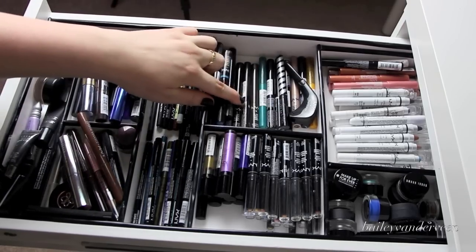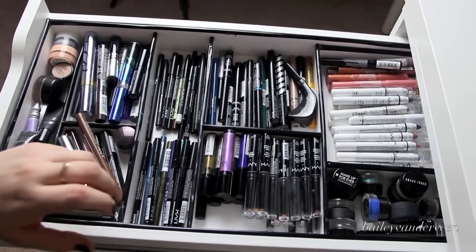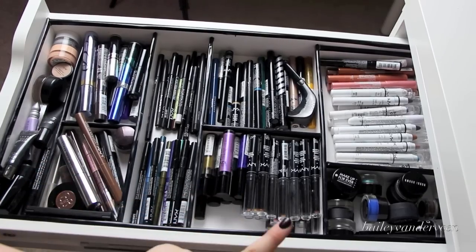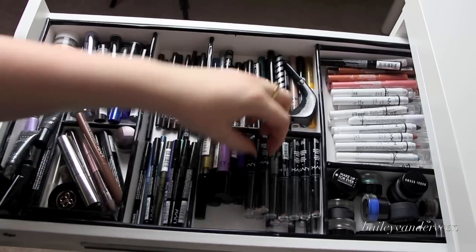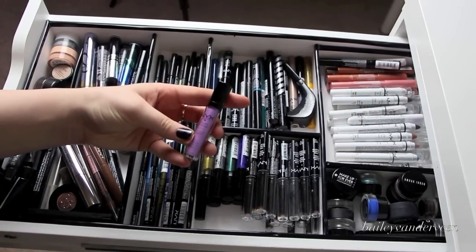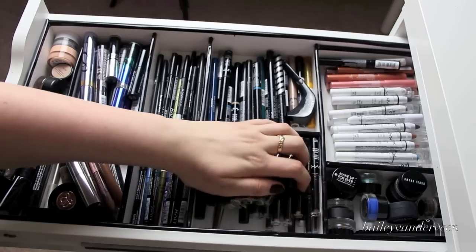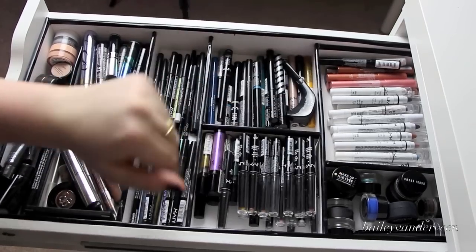Then I have my liquid eyeliners, a ton of them, mostly NYX again, and then I have some cream eyeliners there as well. Or not eyeliners, eyeshadows, the glam sticks, which are phenomenal. I need to start playing around with them. I have so many. And these things are waterproof and they are amazing. Oh, those are really nice. But yeah, I need to start playing with these more.